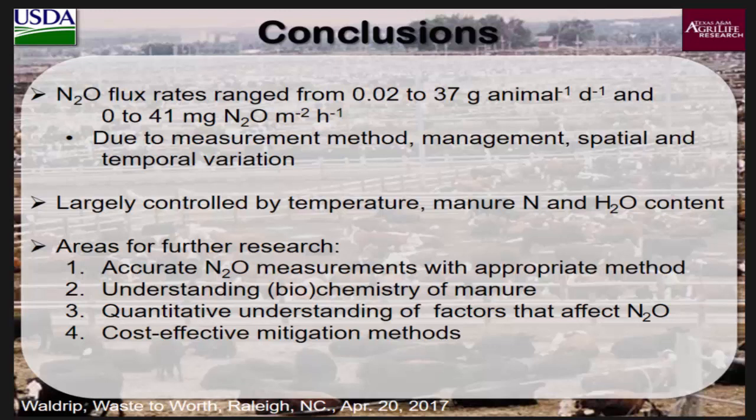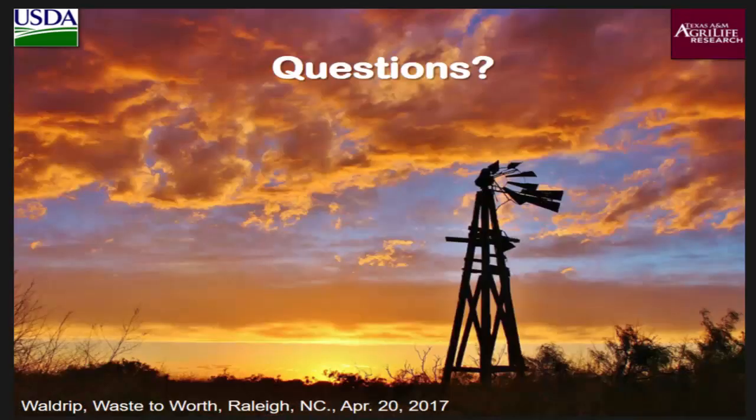We need more accurate nitrous oxide measurements using the appropriate method. We need a better understanding of the biochemistry of this manure, what's producing this nitrous oxide, as well as a quantitative understanding of the specific factors, such as temperature and water content, that do affect this nitrous oxide. And we need to develop some mitigation methods in order to maybe meet regulatory requirements if that ever happens. And we need to work with modelers to improve our process-based models so that we are adequately representing the system. And with that, that's all I have.